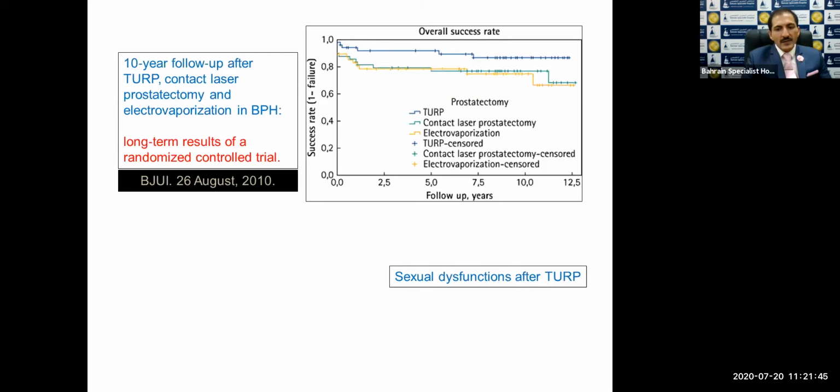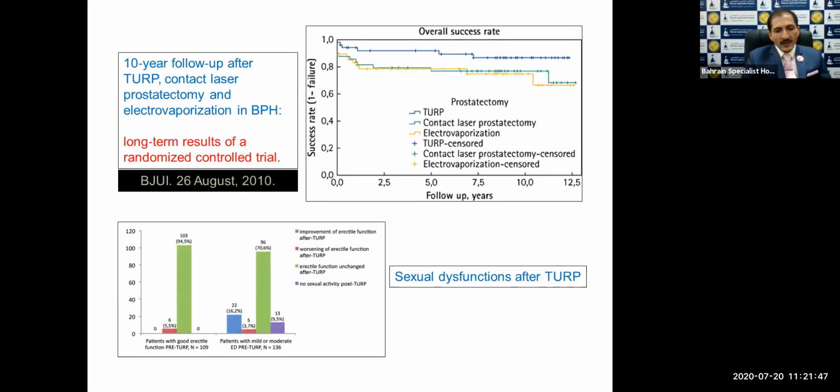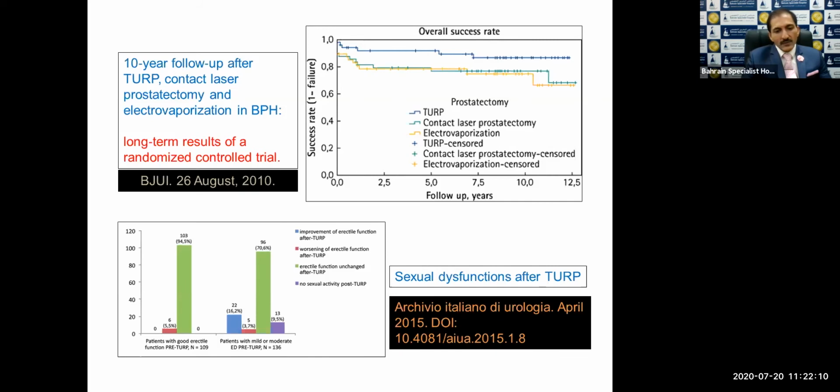And sexual dysfunction after TURP has been a boiling question, and we can see that if a patient has good erectile function pre-TURP, the preservation of erectile function is significantly good. And even with patients with mild or moderate pre-TURP symptoms, about 16% had improvement of erectile function after TURP. This could be due to improvement of the LUTS. TURP is not particularly directed to improving sexual function other than restoration of the patient's quality of life.